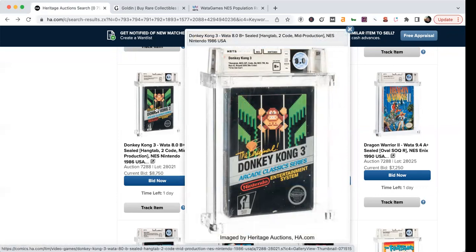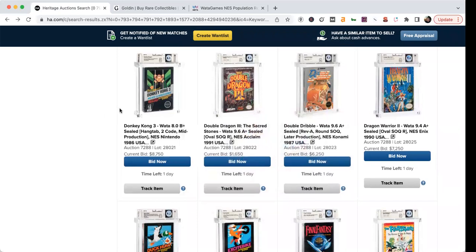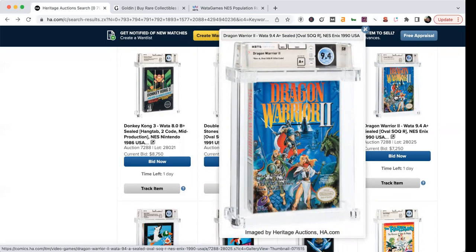Oh, man, I mean, it's a hang tab DK3. It's ridiculous. Yeah, it's nuts. This to me is nuts. Yeah, Dragon Warrior, even just getting that has to be top. Nah, maybe there's a better grade, but yeah, that seems like it's up there.